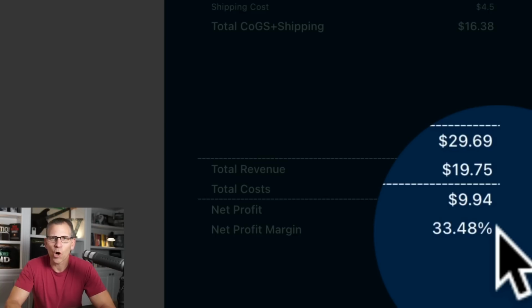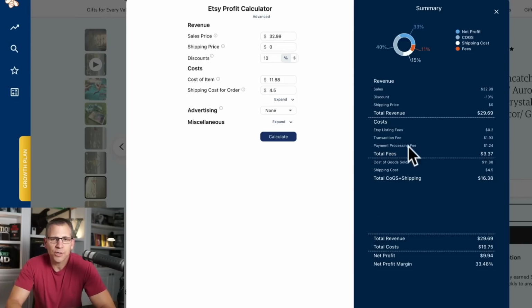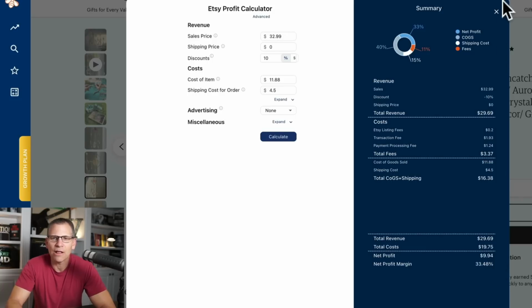33.48% net margin, okay? Profit margin. And that was all calculated for us, as you can see right here. Now, here's the other thing I can do. I can take this $9.94. So let's just say that that's $10 just to make easy math.